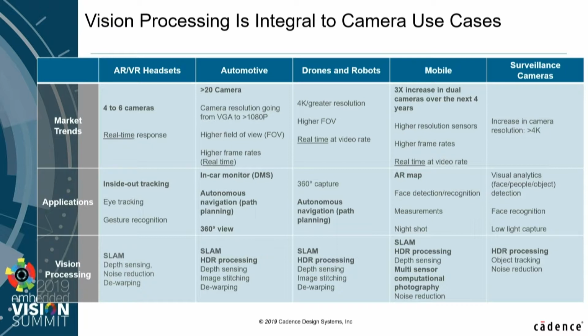If you look at AR, VR, I have not listed everything, just some high-level things. In AR, VR, you might see eye tracking, gesture recognition, and inside-out tracking. In automotive, we basically have 3 different kinds of cameras: in-car monitoring or driver monitoring systems, cameras to do autonomous navigation or path planning, and cameras to do 360 view. In mobile, we have been using our cameras to take pictures and selfies, but we have also been using them for face recognition or object detection. Maybe you can use it for measurements.